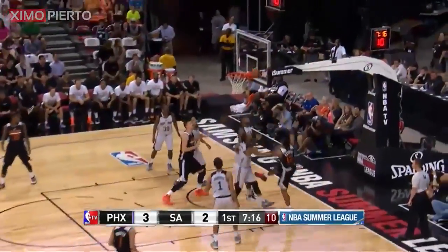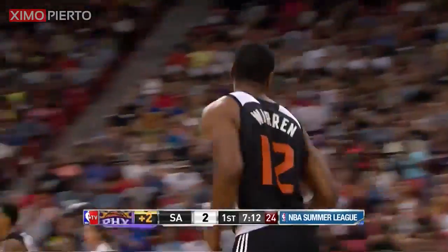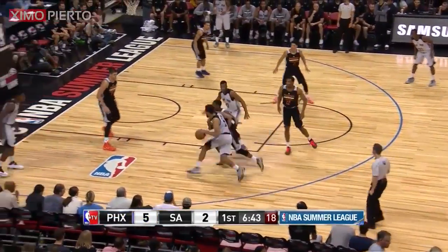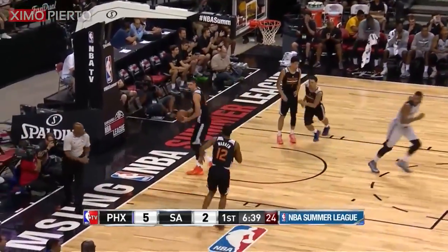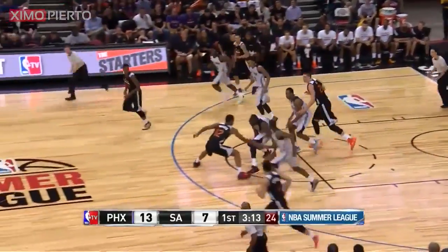Warren out of NC State. Quick bucket here after just 2 in the semifinal yesterday. Kyle Anderson steps back and knocks it down. Second leading scorer here is on the board with him. And there he is. Right on cue, man.